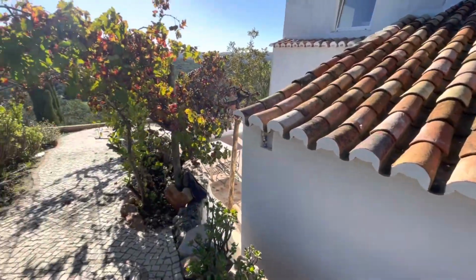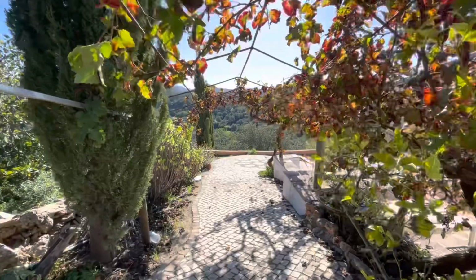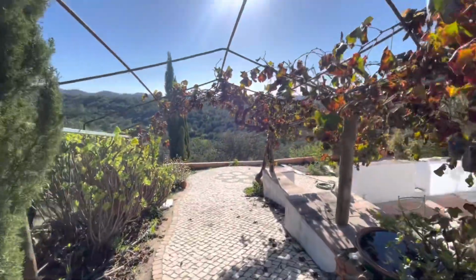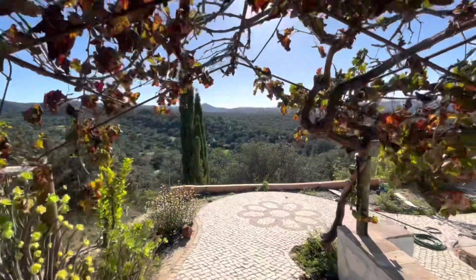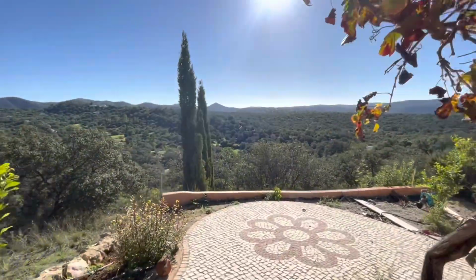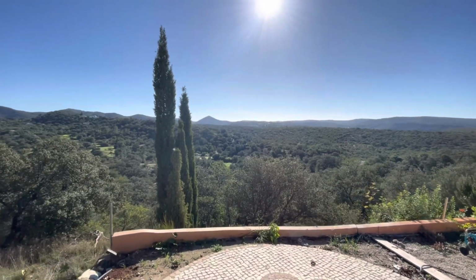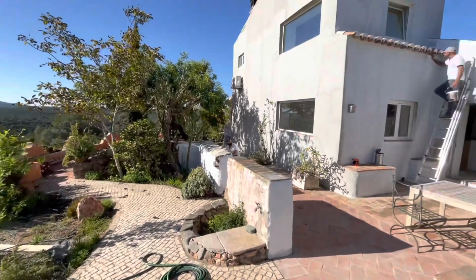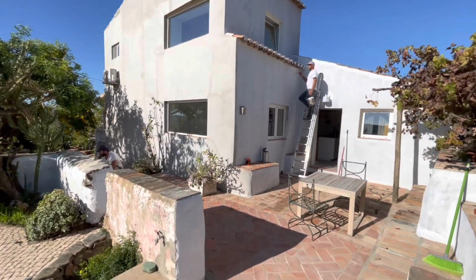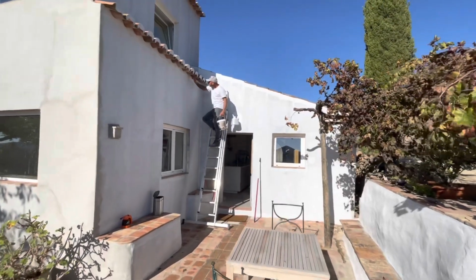Now let's go through the wine tunnel on this sunny morning. You see these beautiful colors of the wine leaves. And then it's opening up here. You see the valley of the Fonte Benemula and the Cerro dos Negros. And when I turn, you see Lucas and Fabio working.